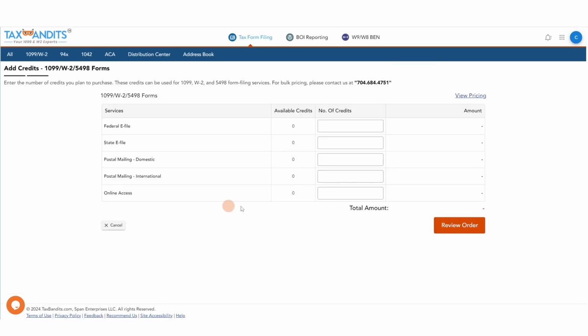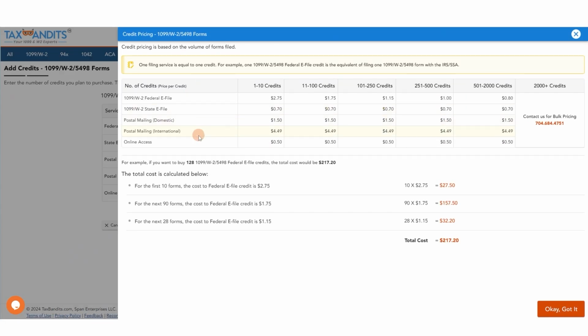Do 1099 today, and then you can add credits for federal e-filing, state e-filing, postal mailing domestically, postal mailing internationally, and online access. You'll find under this pricing button here a breakdown of the discounts that you get for each amount of credits that you purchase. So the more credits that you purchase, the cheaper each of those forms are. If you need bulk pricing for 2,000 or more credits, you can contact us at that number.